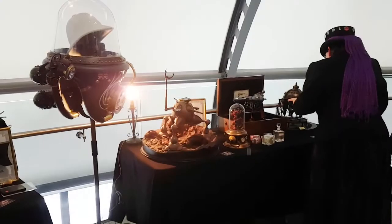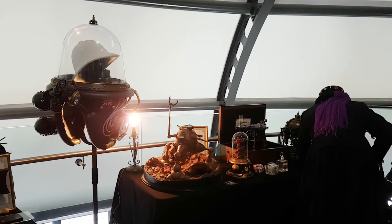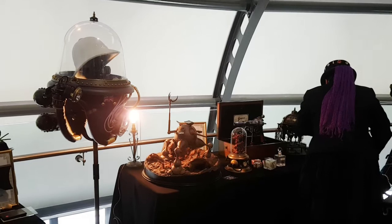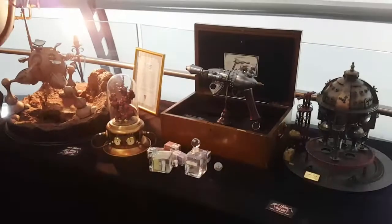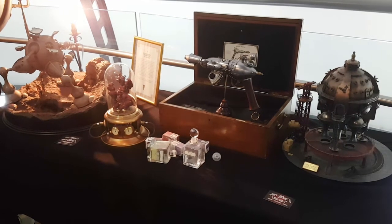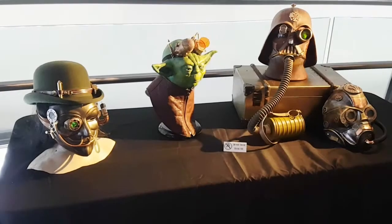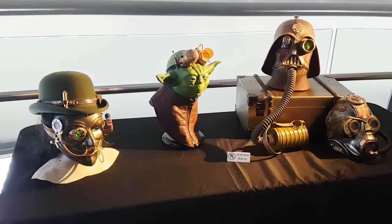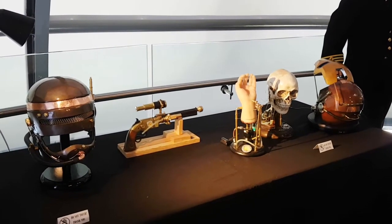I was also joined by a few other makers, and I've mentioned Hair Doctor before. Here's his stand. You can see here he's got his Victorian space helmet on show here, as well as some of his tripods. One of the other makers displaying some pieces was Major Tinker, who's actually responsible for the Asylum, which is the steampunk festival in Lincoln.